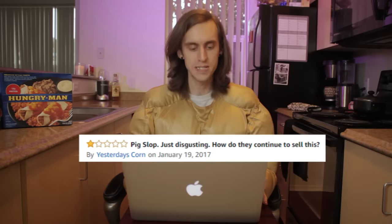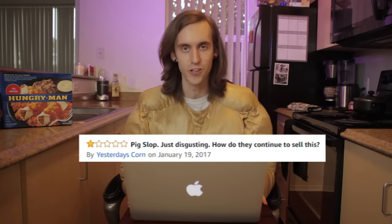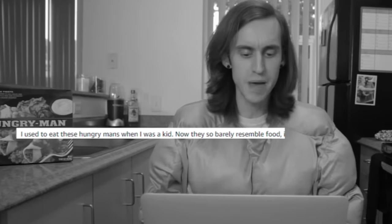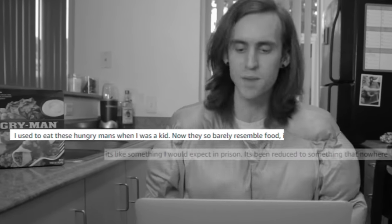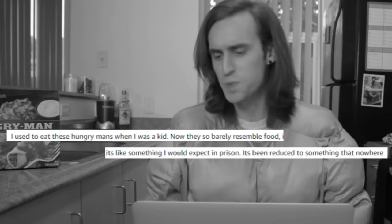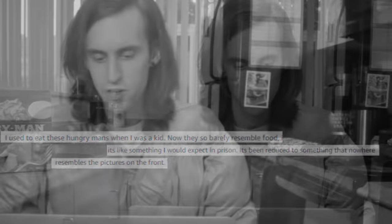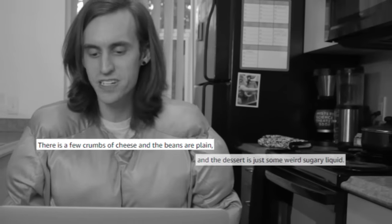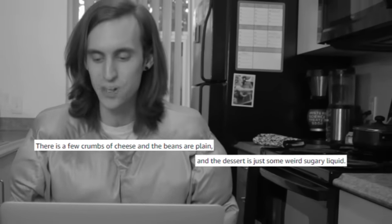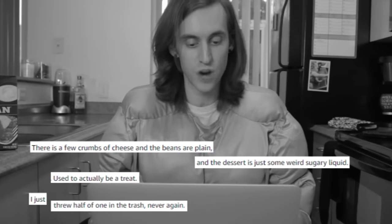Here's a review by Yesterday's Corn. Pig slop. Just disgusting. How do they continue to sell this? I used to eat these Hungry Mans when I was a kid. Now they so barely resemble food, it's like something I would expect in prison. It's been reduced to something that nowhere resembles the pictures on the front. There is a few crumbs of cheese, and the beans are plain, and the dessert is just some weird sugary liquid. Used to actually be a treat. I just threw half of one in the trash.